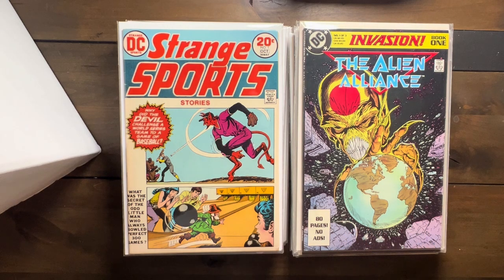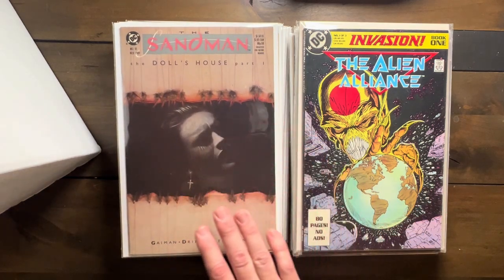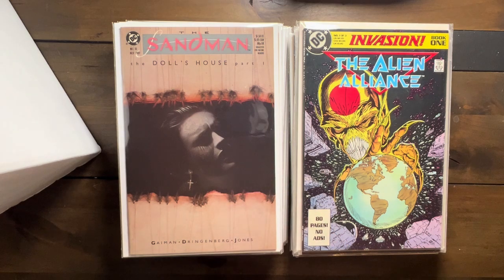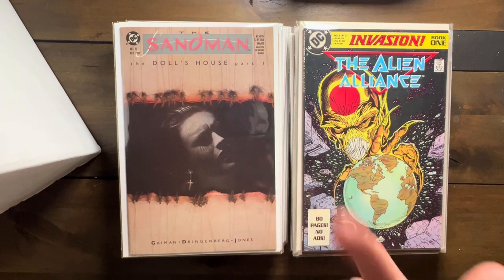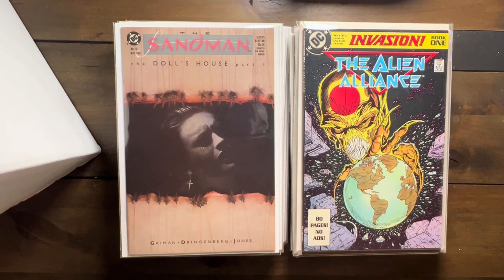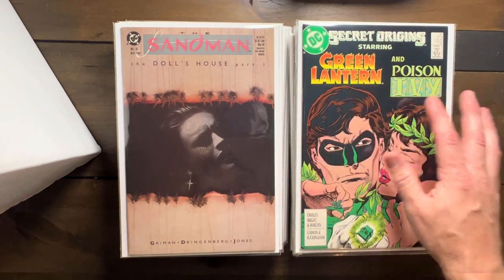This is the other key from the Sandman run that I just went through. This is Sandman #10. This is the first appearance of the Corinthian, the guy with the mouths for eyes who eats people in the show, and well, in the book, but in the show too. Obviously, you've seen him. But that's a $30, $40 book all day. People are always hunting that one, especially people who like that character.